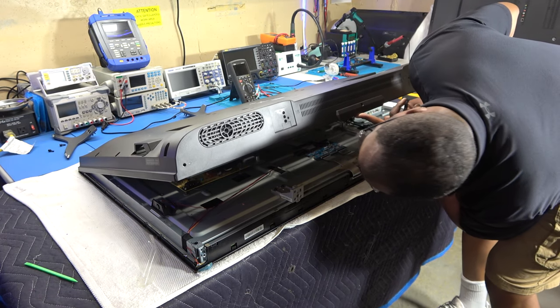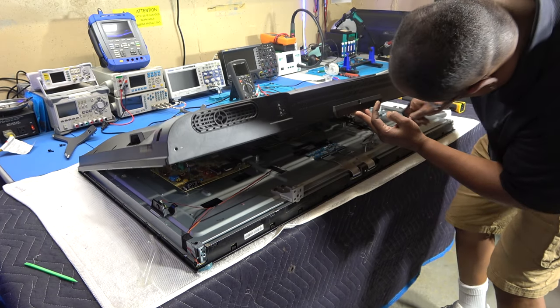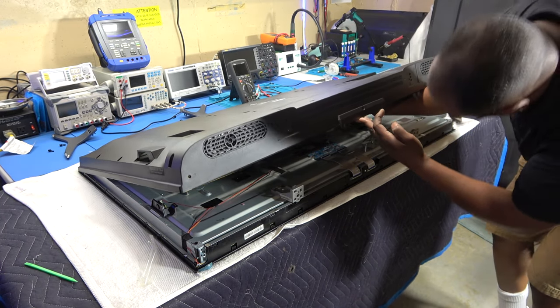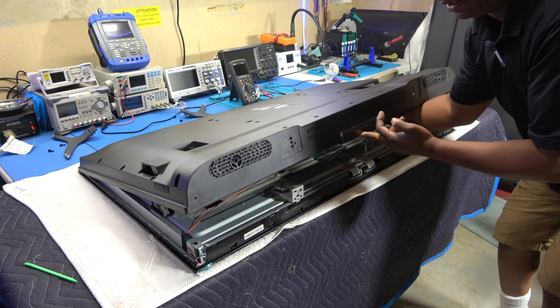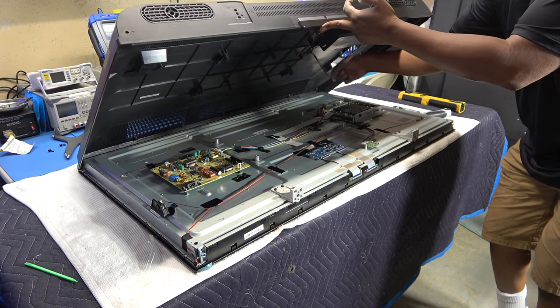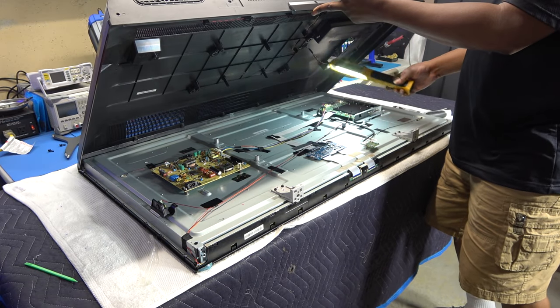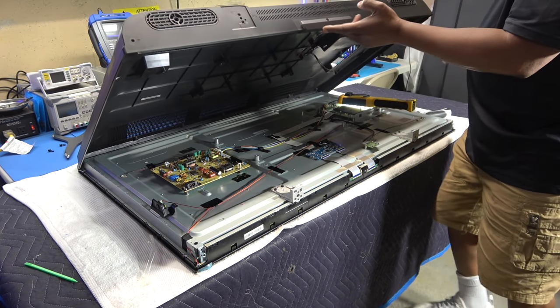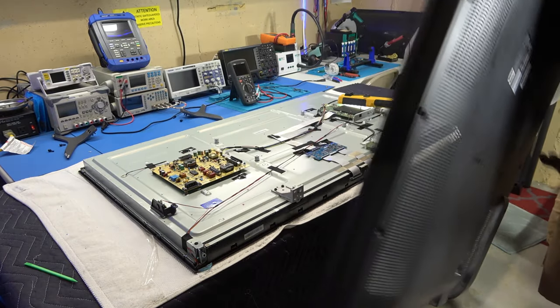And we do have connection for these speakers. Yeah, the speakers are built onto the back cover. So when you lift it up, just lift it up slightly. Don't yank it up and release that plug right here. Okay, right there. Okay. Plugs in here. All right, and voila, excellent.